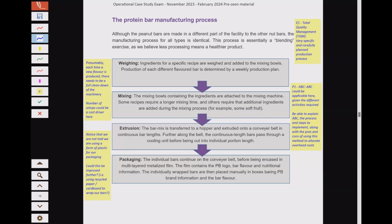And ABC costing does come up all the time. So you maybe need to explain what it is. Or you might be asked the steps. How do we implement it? We need to get the cost pools, the cost drivers, work out a cost driver rate, then put it into the product, and whether there are good things and bad things of doing that. So know that list and apply it to this kind of situation.